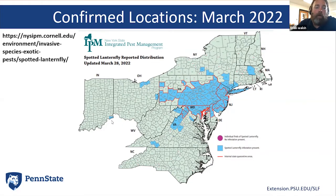This was one where some folks moved from Berks County, Pennsylvania a few years ago, and they took their camper with them, and it looks like it may have had egg masses on it. And so at least they knew what they were looking at when they found the lanternflies, but it was probably a couple of years before it really got noticed. And all the way down here, we're down into Virginia, right on the North Carolina border. So it is an insect that is incredibly good at hitchhiking, and that makes it very problematic.